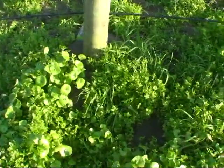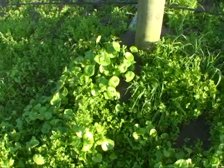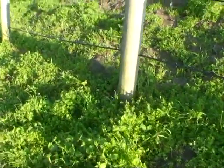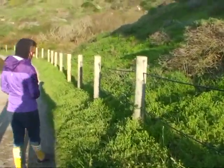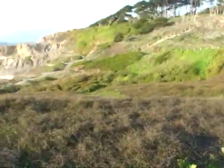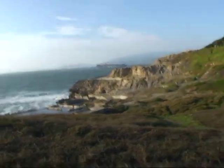Okay. This is edible miner's lettuce. That's what the miners ate when they were digging for gold. It helps with irritable bowel syndrome. I don't know what this vine is. For IBS. I'm kidding you.